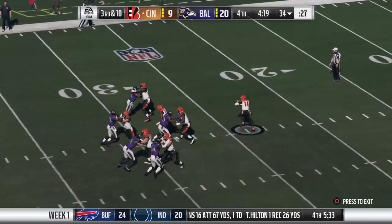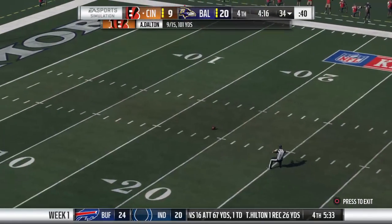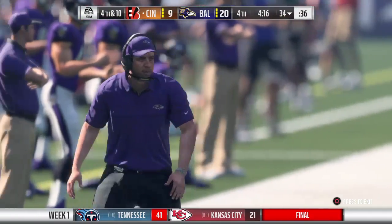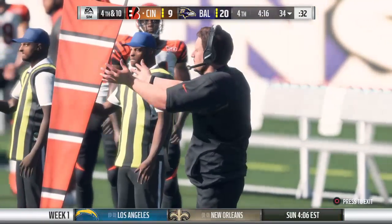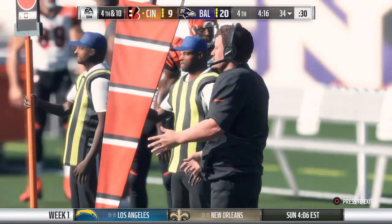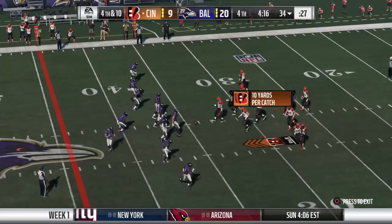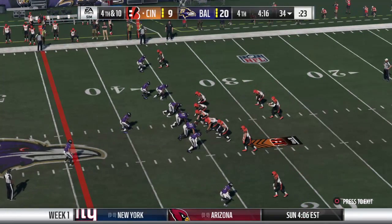Now Dalton. And this one is incomplete. This defense was definitely alert to the possibility of the deep ball, and they were more than ready for it. They've got the lead, 4th quarter. Maybe can expect more passes like that downfield. And they're indeed going to go for it here on 4th down. So trailing here in the last quarter. Let's see how this plays out.